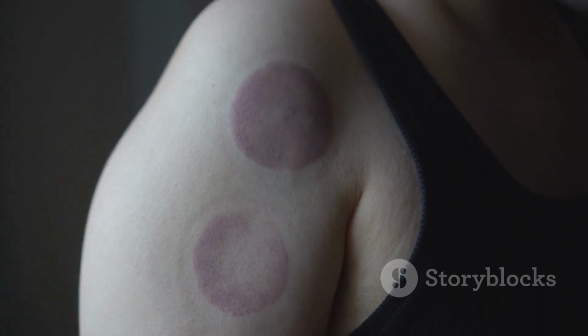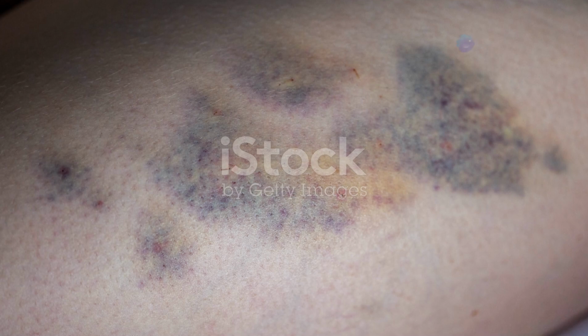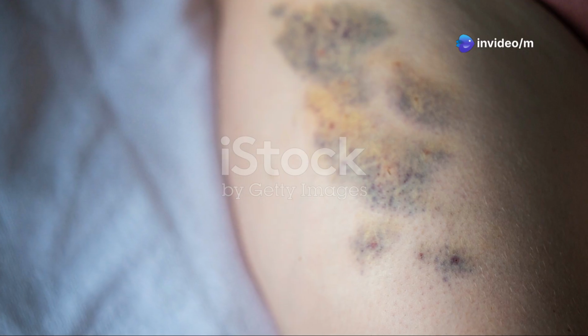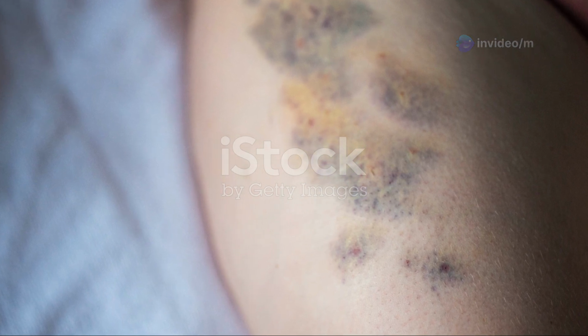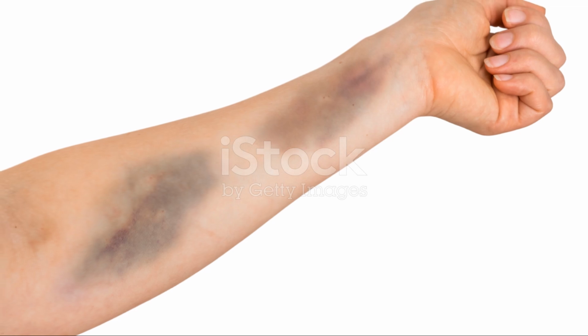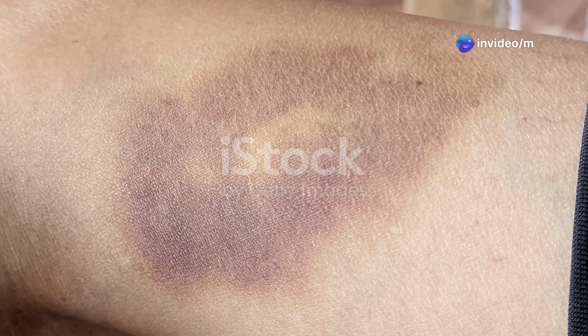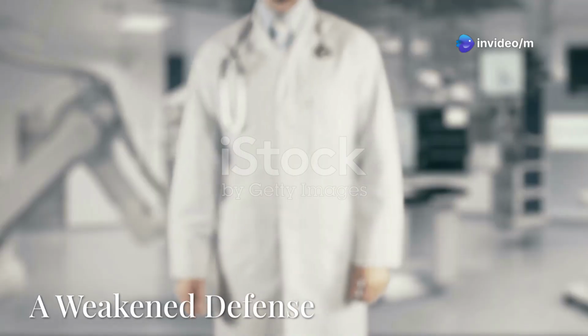Bruises are normal, but frequent bruising without injury can be a sign. In leukemia, low platelet count leads to easy bruising. Platelets help with blood clotting, and their reduction causes excessive bleeding. Bruises may appear in unusual locations and vary in size. If you notice unexplained bruising with other symptoms, consult a doctor. Early diagnosis is crucial for managing leukemia.